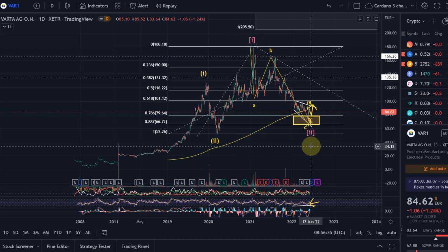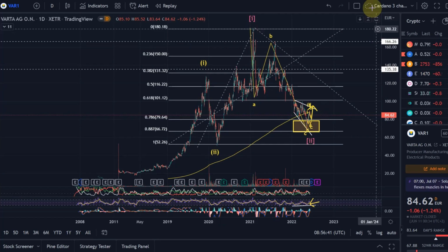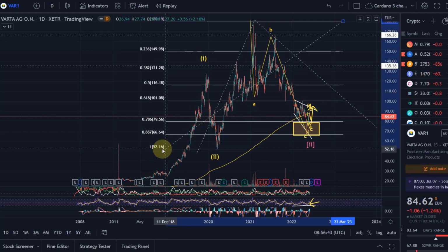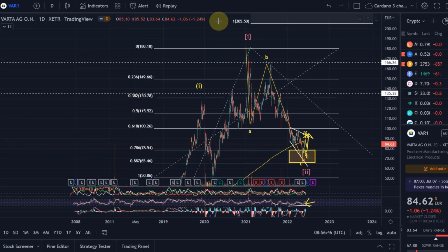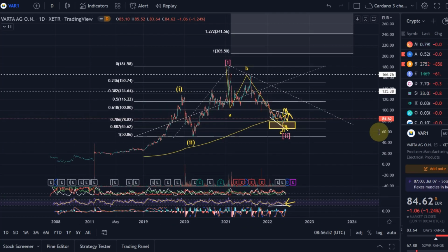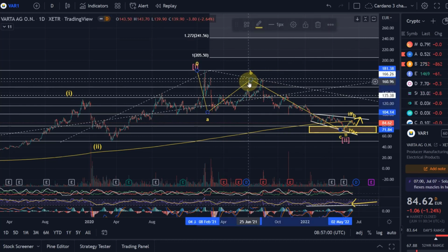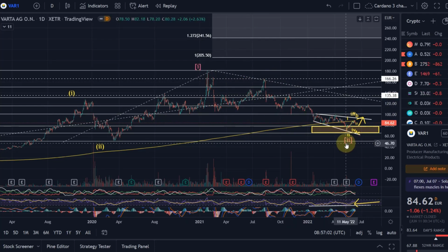So looking at this, we can see that the all-time high was here around $180. Let me make that a bit larger and draw the fibs a bit more accurately. Then we can see that just above $180 was the all-time high. And since the all-time high, VARTA has started to come down in an A, B, C correction. I'm just going to take that out, otherwise it might get confusing. But an A, B, C correction within a wave 2.